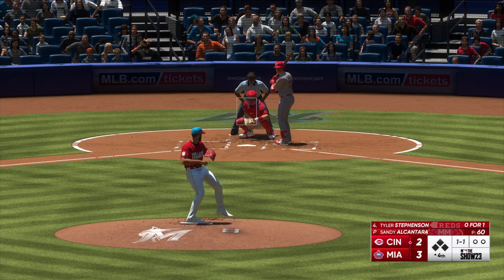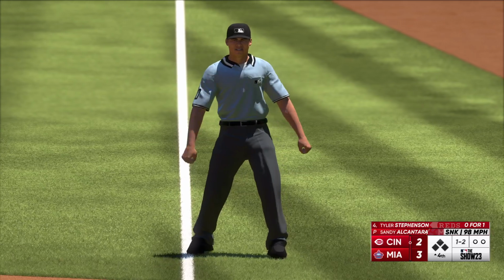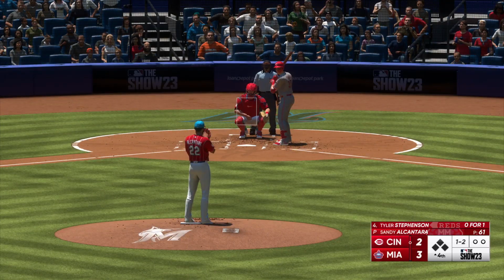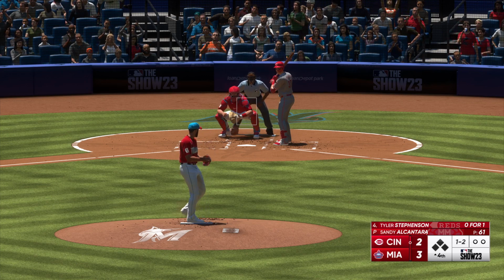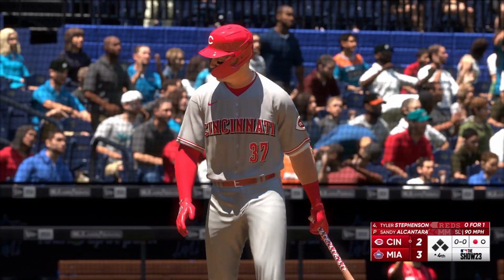Here comes a pitch. Check swing, appeal to first. And yes, he did. He went around. 1 and 2 now. Got him. And 1 out now.